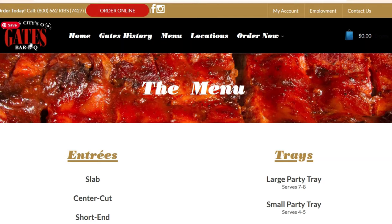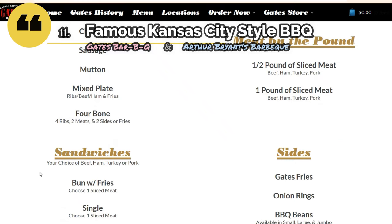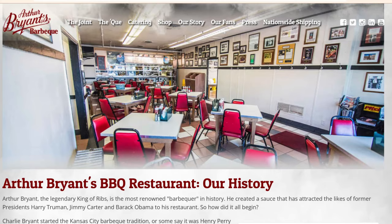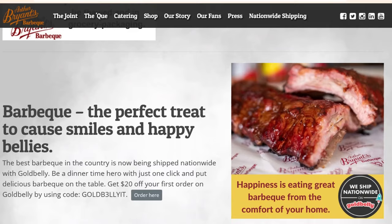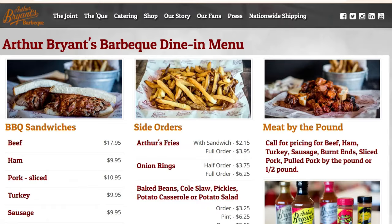And speaking of food, you must try Kansas City Style Barbecue. They say Gates Barbecue and Arthur Bryant's Barbecue are some of the best. The debate over which is better goes back decades, but they say both restaurants' roots can be traced back to a single man, Henry Perry, commonly referred to as the father of Kansas City Barbecue.